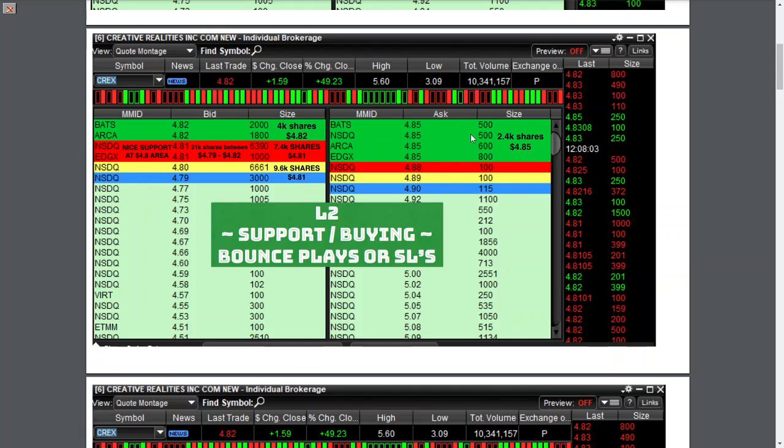From 485 to 490, you have 2,000 shares, right around there? That's a little over. That's nothing. You're going to push right back up to $5 before you know it. That's what you want to see. That's what you want to see on a level 2.